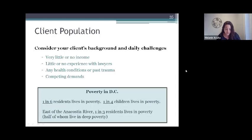The numbers on the slide are really important to know: 1 in 6 residents live in poverty. 1 in 4 children are living in poverty. And east of the river, which are wards 7 and 8, where a lot of our clients come from, 1 in 3 residents are living in poverty. So really take into consideration how important it is for them to save their home. Thankfully, a lot of the referrals do come from subsidized housing, so their rent is based on income. But if they lose that subsidy, they lose their home. So it is very important.